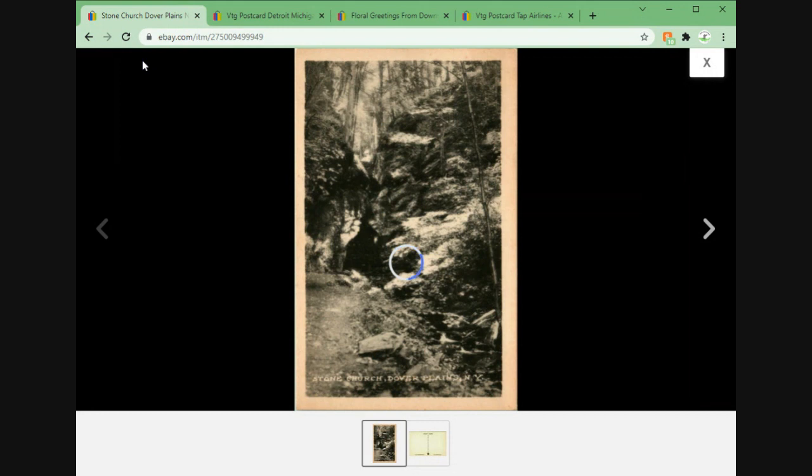We've seen this one before. This is the Stone Church in Dover Plains, New York. Got a number of these in a lot I purchased recently, and this is the 4th and final card to sell. Just those 4 cards totaled more than double what I paid for the lot. So very happy about that.